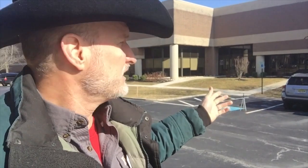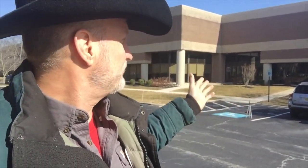So it's very remote somewhat out here at Gateway Classic Cars in West Deptford, New Jersey. That's the outside. It took me a second to figure it out the first time I got here, but my GPS from my Apple iPhone got me right to the door. So we're out in a business park out here in West Deptford.